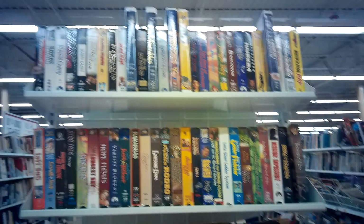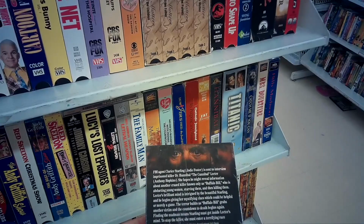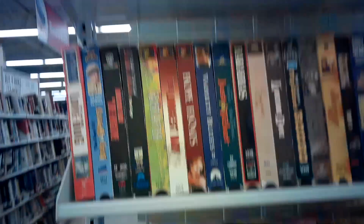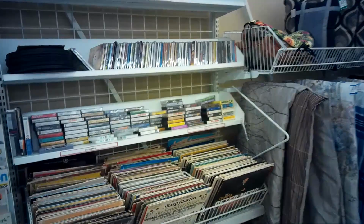Up here, we've got a brand new sealed copy of Silence of the Lambs. I wish I had pointed my face down further so you can see the rest of it, but it's sealed, brand new. And they wanted $10. I don't know if it's because it's sealed or what. But your boy was not about to pay $10. I'm sorry if my voice is cutting out. It's kind of getting raspy. I should probably get something to drink. But, you know, it's 3 in the morning and I'm doing a voiceover.